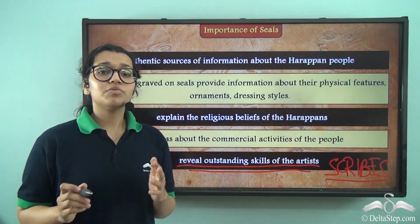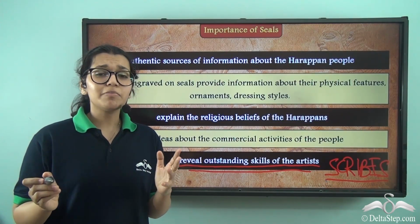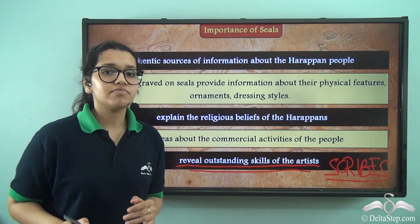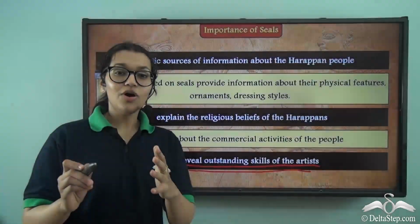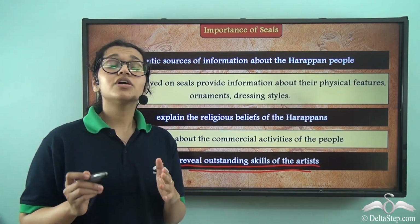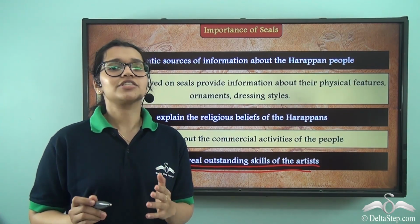These scribes were the people who could write, who knew how to write, and perhaps they even wrote on other materials which have not survived. So now, don't you think these seals are really fascinating? Well, to learn more about these seals, click on the link for the iDictionary feature.